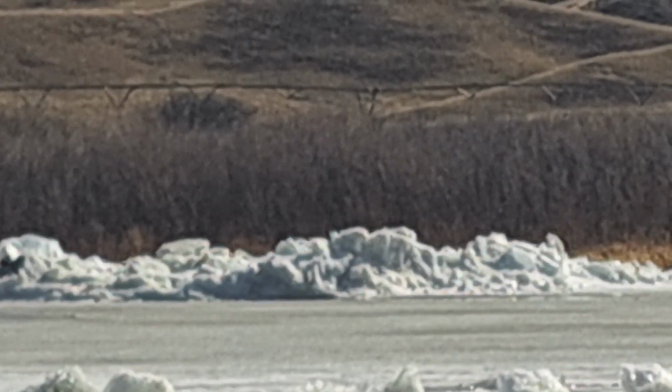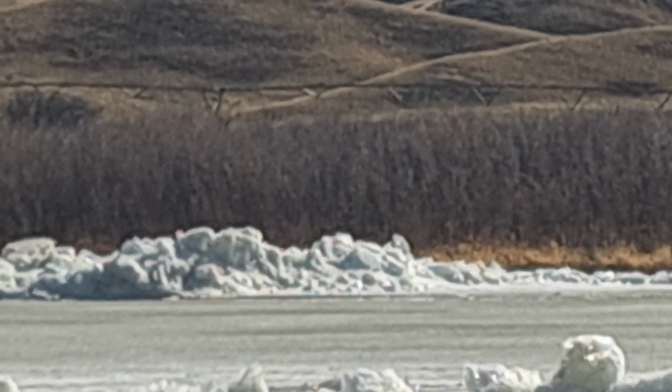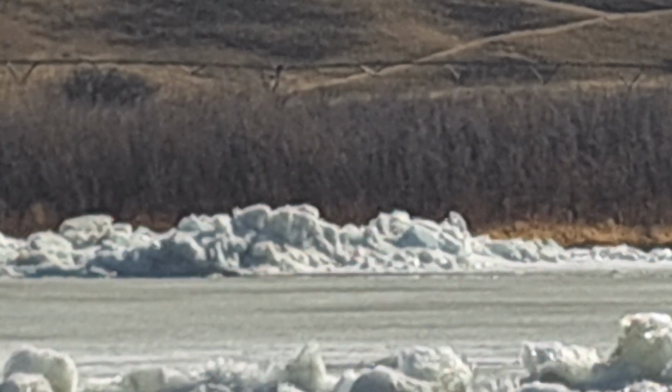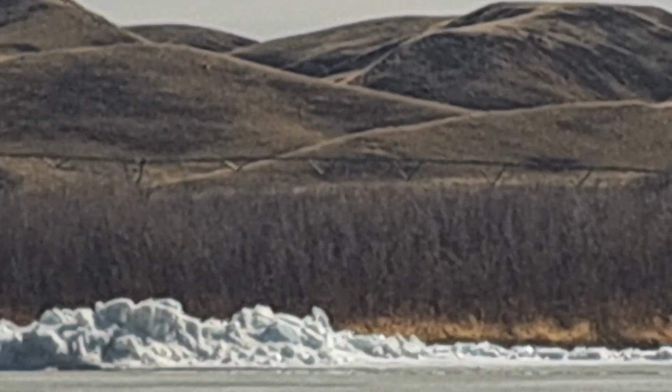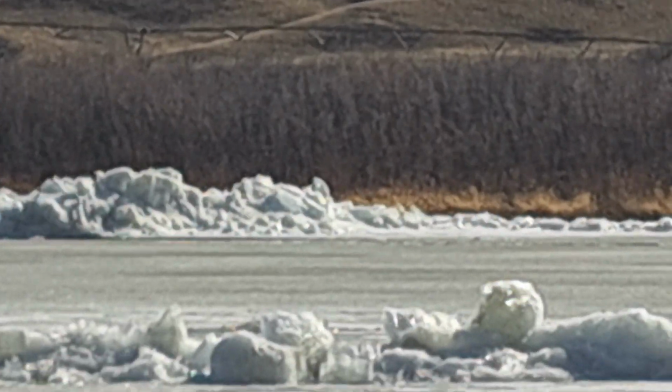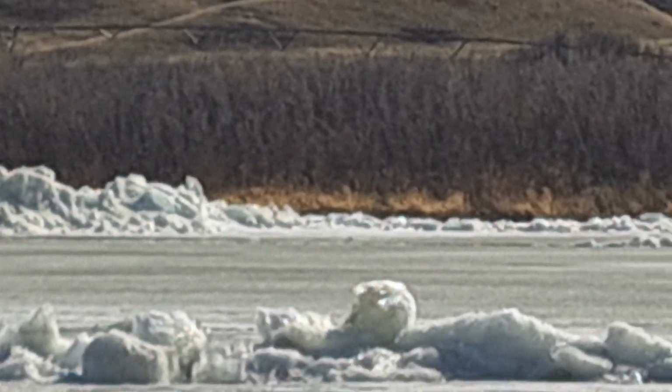That ice out there was trying to make its way down the river. That was all the noise we could hear. And it seems to be stopped there. Hung up on the bottom, I guess. These rivers are quite shallow.